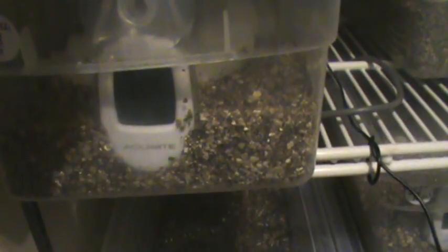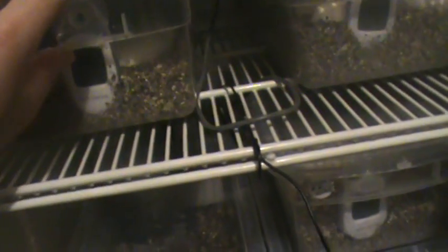We got a few ball python clutches going on here. That was the normal female bred to a couple different things. There's the het pied clutch. We did lose one egg to that. I think it was the one that rolled out, but it was a little upside down or something. I don't think I got it in there in the right position, and after a few days it started to die. It had veins and all that good stuff.